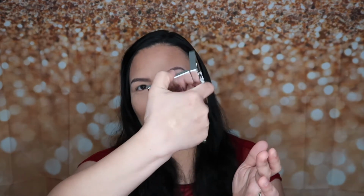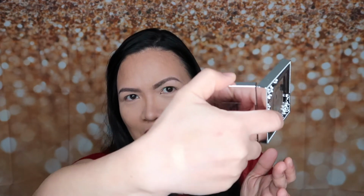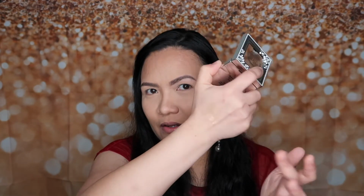Okay, I'm going to swatch it. There you go, I swatched it. Can you see it? Oh, there, you can see it from there. Okay, I can't wait to try that one. Alright, next one is the Nude Sticks.